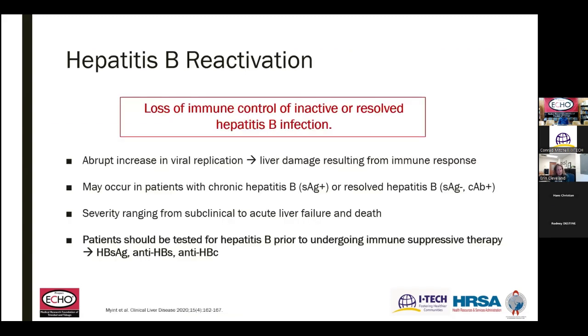And then the last thing about hepatitis B that I'll touch on is hepatitis B reactivation, which is defined as loss of immune control of inactive or resolved hepatitis B infection, and generally occurs in the setting of immunosuppressive medications. It's characterized by an abrupt increase in viral replication that leads to liver damage resulting from the immune response. And it can occur in individuals with chronic inactive hepatitis B with a positive surface antigen, or in people with resolved hepatitis B who have a negative surface antigen but positive core antibody. The severity can range from subclinical to acute liver failure and death, and this really does happen.